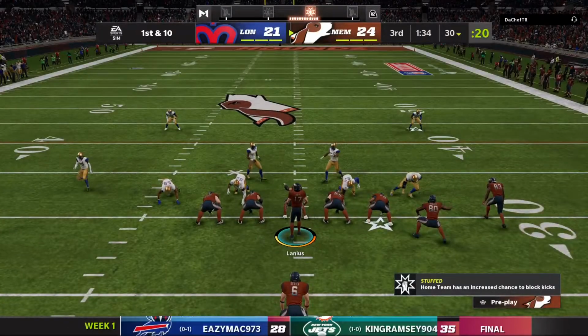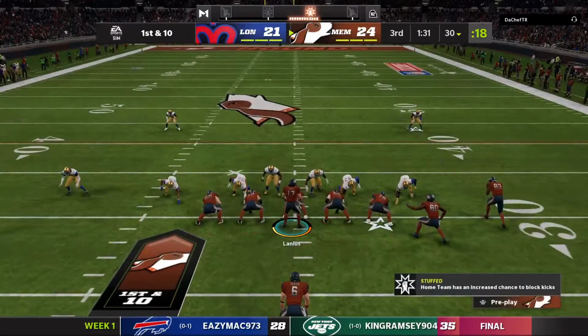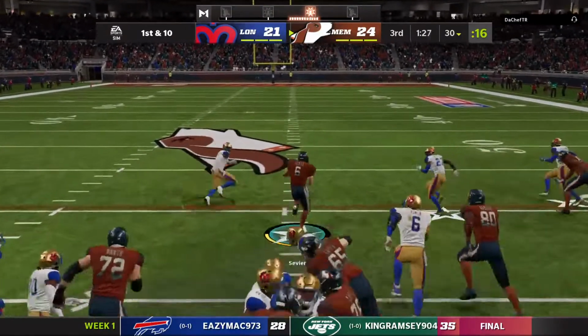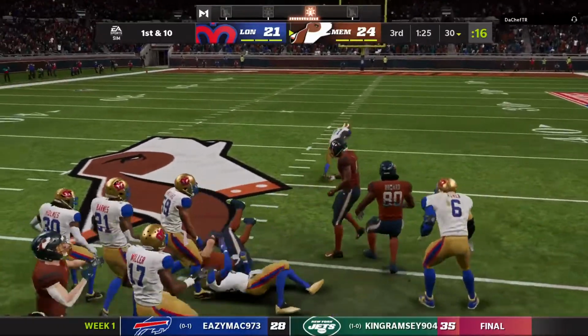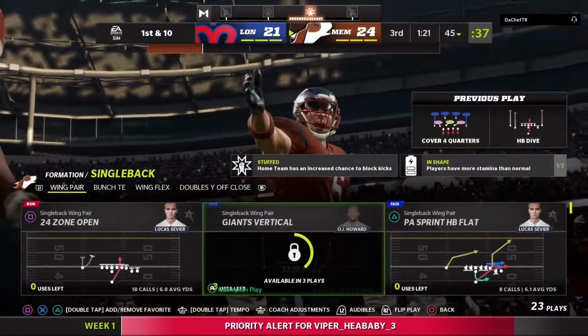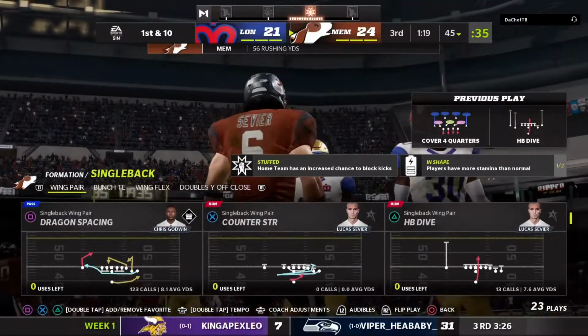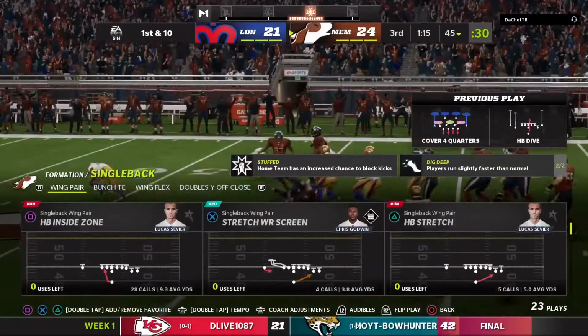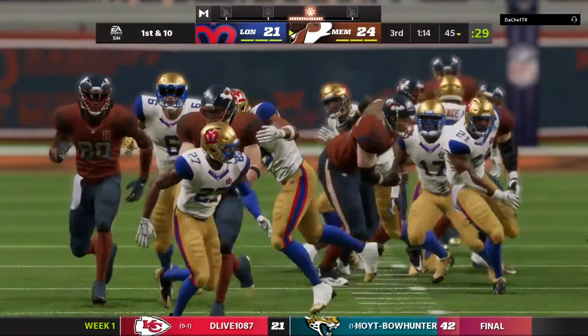So 1st and 10 now from the 30. Now a handoff here to his running back, and he'll be tackled right on the chalk of the 45. 56 yards on the ground for him now on 9 carries. I think they like this drive a little bit better there, partner. Running game helping out, picking up some of the slack. Because remember the last drive, they went 3-and-out.